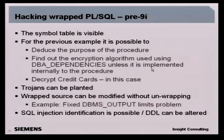I've actually got some of this written down in the next slide. So you deduce the purpose of the procedure. In this case, it was easy to deduce because it's called encode. It had a parameter called credit card. You could find out the encryption algorithm used inside the procedure if it was an external encryption algorithm using the DBA dependencies view. For instance, if DBMS obfuscation toolkit had been used to do the encryption, you'd be able to find that from the DBA dependencies view. And in this case, because we've got the key and DBMS obfuscation toolkit only provides DES and DES3, we could reasonably assume that we can decrypt the credit cards.